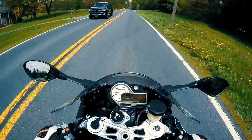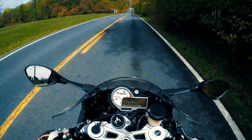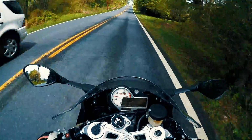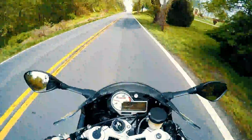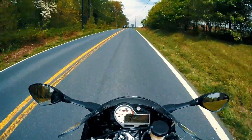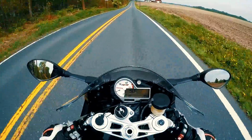Wow, there's the torque. Right when you start getting it higher in the rev range, it really pulls. And this bike pulls and pulls and pulls forever. It does not stop delivering power until, I don't know, 190 miles per hour. Something that would put me into prison or straight to the grave.